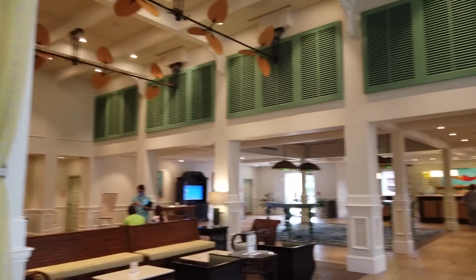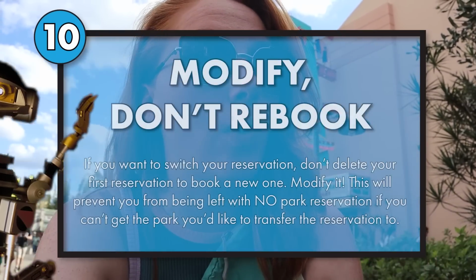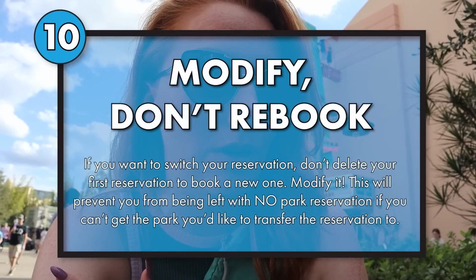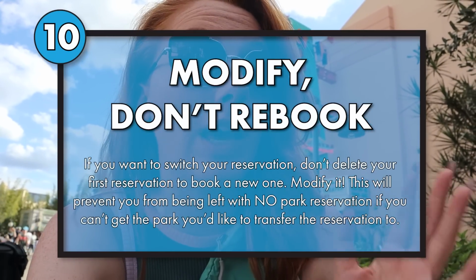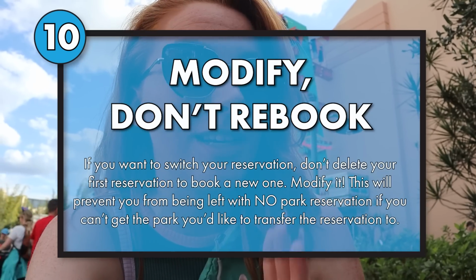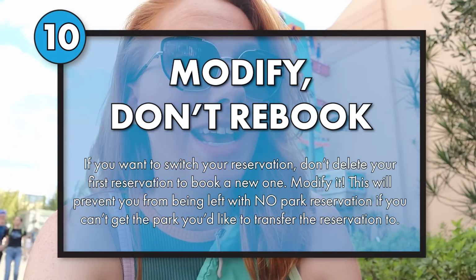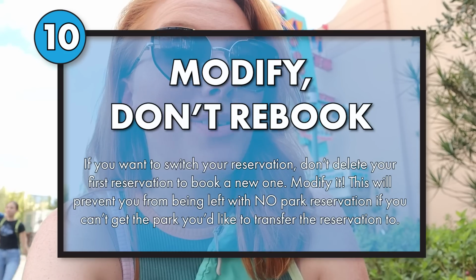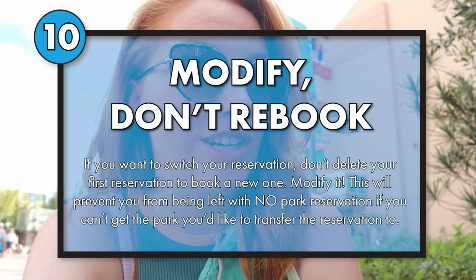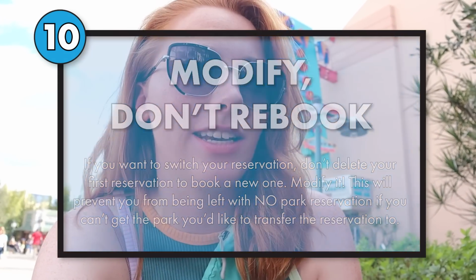Now, if you need to change a reservation, say your original plans had you going to Magic Kingdom and you snagged a really great Oga's Cantina reservation for the morning, then you're going to want to modify instead of deleting and rebooking. It was not always the case, but you can modify Disney Park Pass reservations, and you're going to want to modify because the worst case scenario is that you cancel your Magic Kingdom reservation and then cannot book for Hollywood Studios, can't get back your Magic Kingdom reservation, you now have nothing instead of your original reservation. So always modify instead of canceling and rebooking.